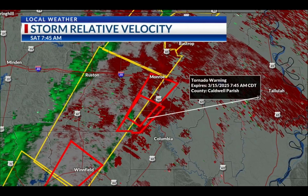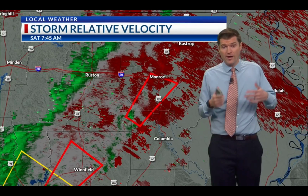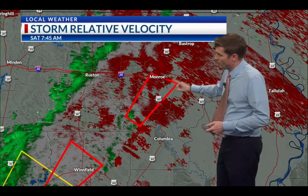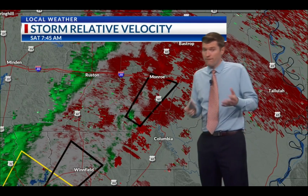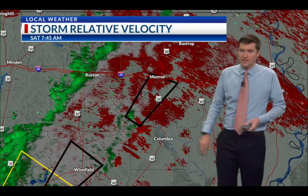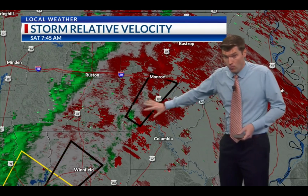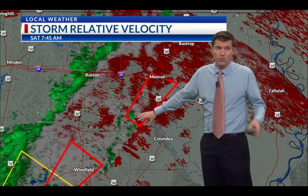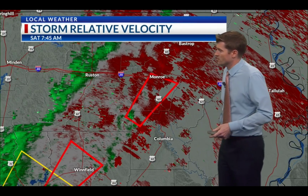So a lot of folks in Monroe and West Monroe are now getting the call to action as that first warning pops off the map and the new warning takes over. But a lot of folks along I-20 just got a lot of alerts letting them know about the tornado warning that's now moving into Ouachita Parish. Again, we'll keep an eye on this storm. We're going to keep a close eye on it, but we also have that tornado warning in Winn Parish. Alex has more on that. Let's go back to her very quickly.